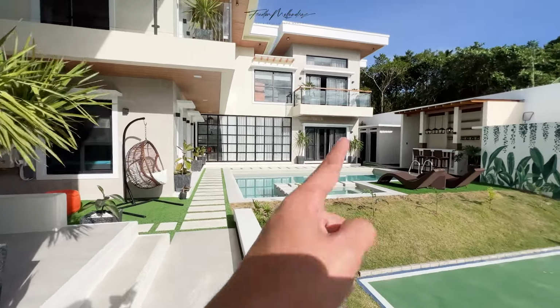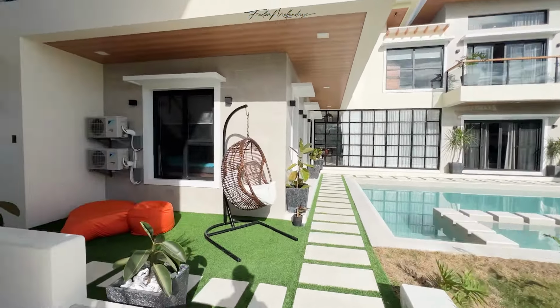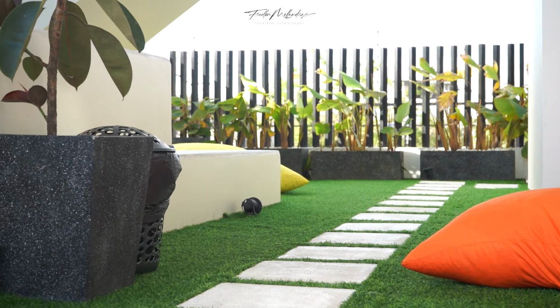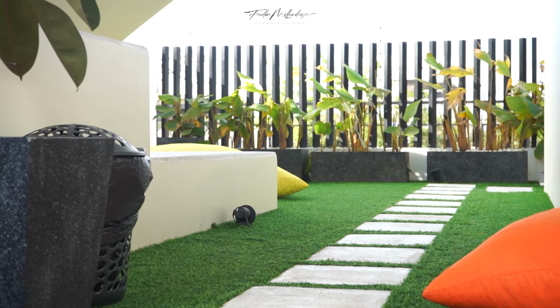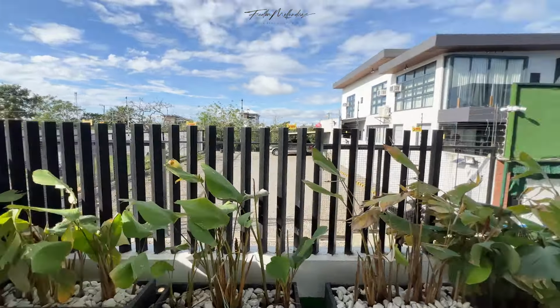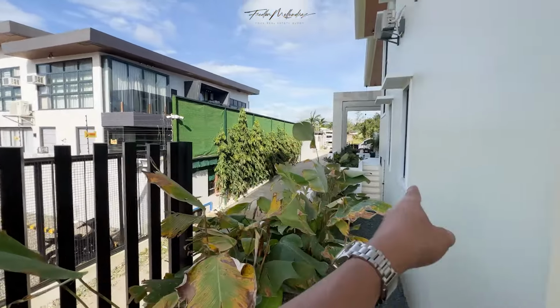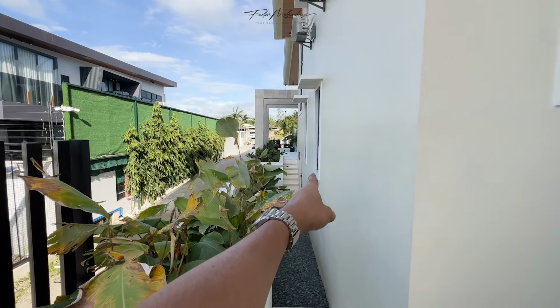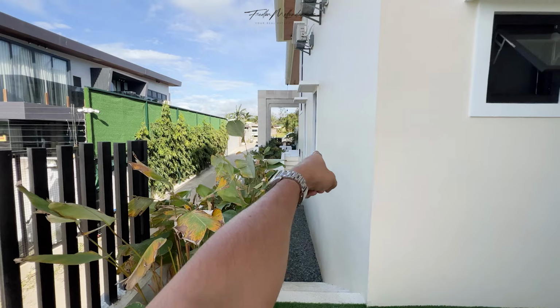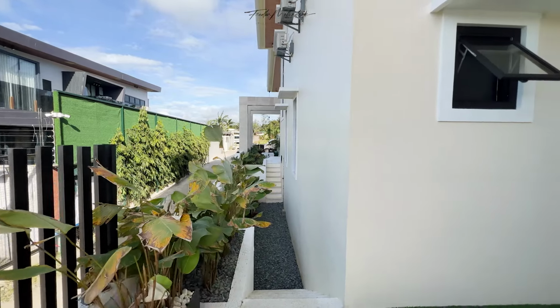Tapos, yung swimming pool from another angle. Meron kang swing dito. Ayan, pwedeng tambayan. And also, dito sa side na to, sobrang lakas ng hangin. Very breezy. Yung side na yan is yung machine room or yung generator. So, yung access going to the main entrance.